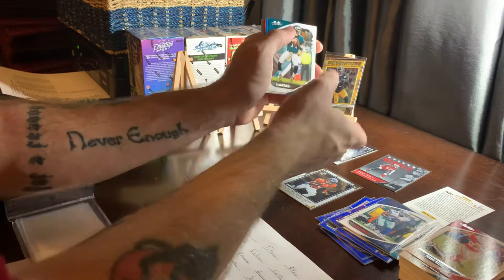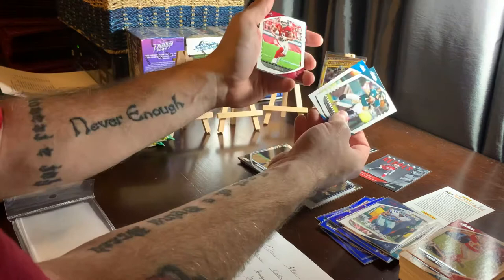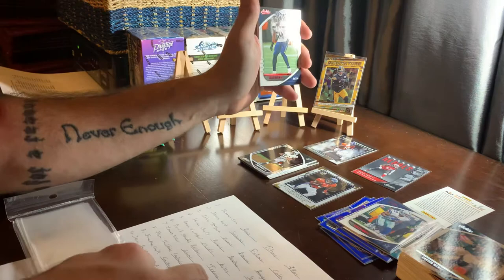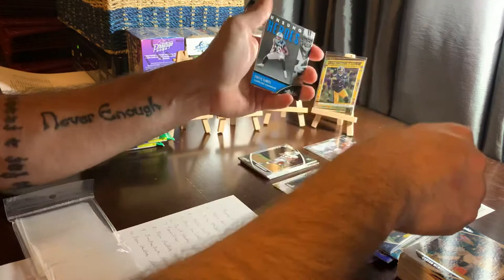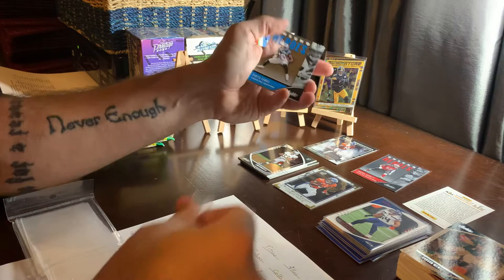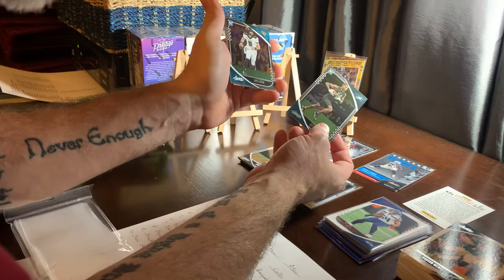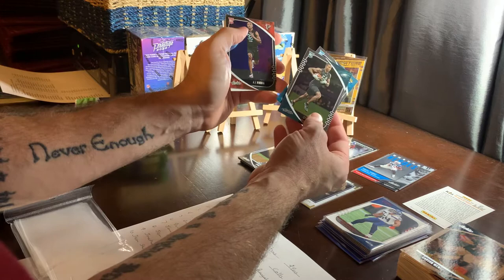Carson Wentz, Eagles. Christian McCaffrey, Panthers. Larry Fitzgerald, Cardinals. Russell Wilson, Seahawks. Then we get a red foil Bobby Wagner for the Seahawks. Then we have an Unsung Heroes Curtis Samuel for the Panthers. Our rookies are Quez Watkins for the Eagles, Jake Luton for the Jaguars, AJ Terrell for the Falcons, and John Hightower IV for the Eagles.